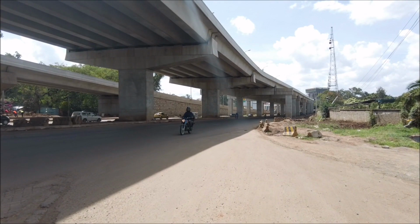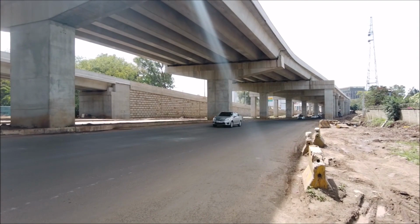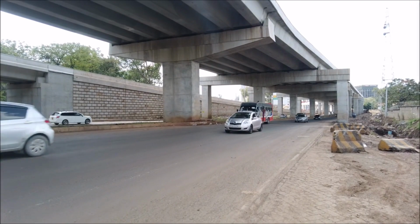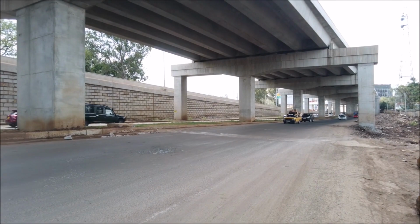This is going to be a very important toll gate because this is going to be the main area where you're going to be able to connect to road A2 from road A104. Remember, road A104 and road A2 are two roads that can actually take you to Kenya's border with other countries. Road A2 can take you to Ethiopia, and road A104 is a road that can take you to Uganda. So this is going to be a very important road.